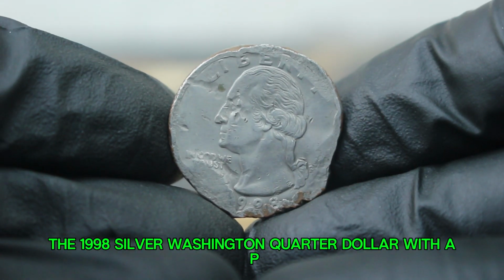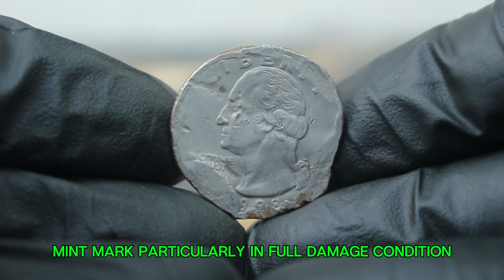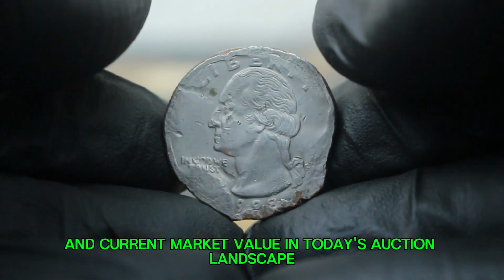Next up, the 1998 silver Washington quarter-dollar with a P mint mark, particularly in full damage condition. Stick around as we explore its history, significance, and current market value in today's auction landscape.